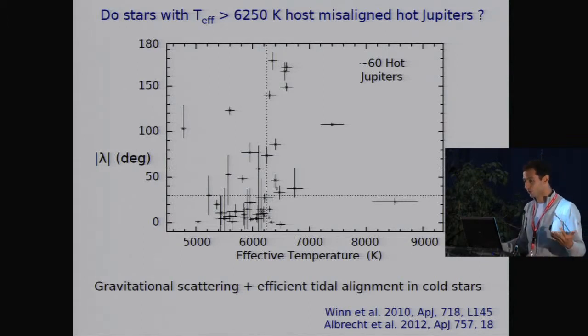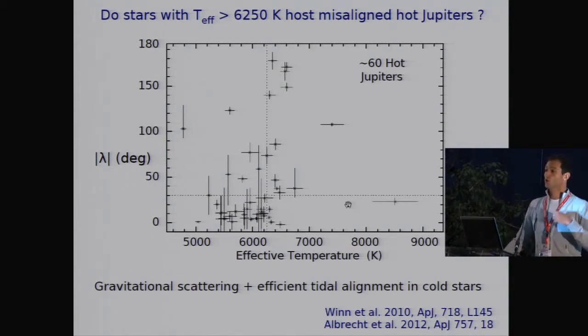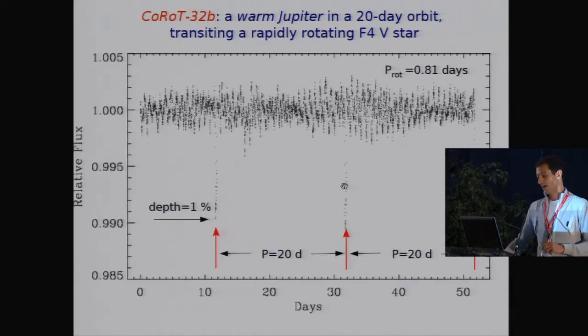So what we would like to have is a planet on the right side of the diagram where you can neglect tides. And here is CoRoT-32 for you. It is a hot Jupiter-like planet around a rapidly rotating F4 star on a 20-day orbit. The star shows activity from which we derive a rotational period of 0.8 days.